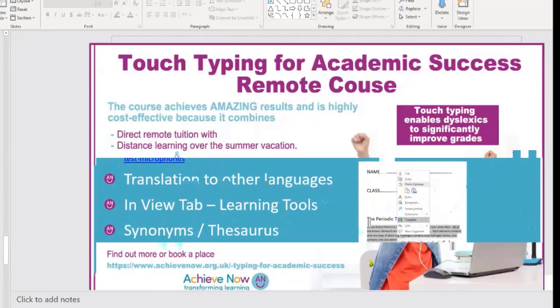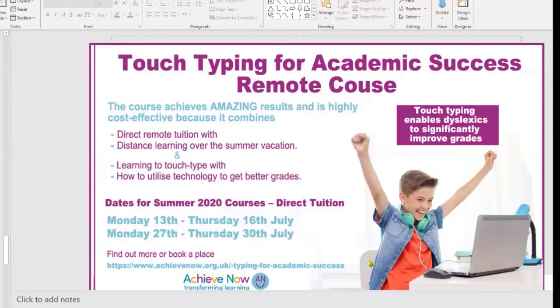I do actually have 2 typing courses running at the beginning of the summer holidays. I'm very proud of my typing courses because they're not just teaching children to type, they're also teaching them all about the technology they need to know in order to get better grades. And I think the hardest thing about learning to touch type is the motivation. If they understand this is going to help me, then they have the intrinsic motivation rather than it just being your mum nagging you, oh, you should learn to type. So I do get very, very good results.